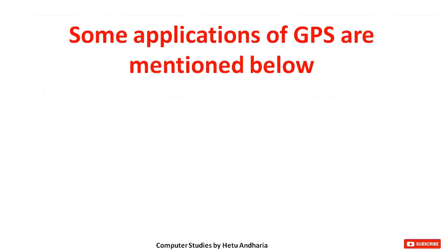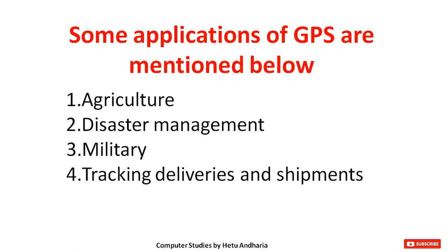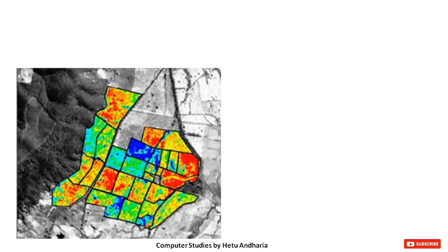Now, some applications of GPS are mentioned below. It is used in agriculture, then it is also used in disaster management. Besides, it is used in military purpose, tracking deliveries of shipment, and recovery of stolen properties. So, first thing we have a look in the field of agriculture.